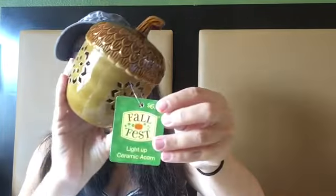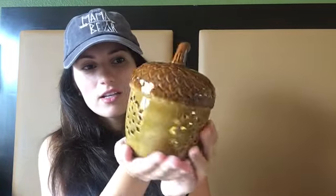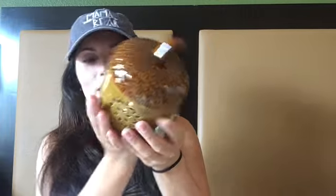Next is this really awesome acorn. So this was originally $6.99. It is a light up ceramic acorn, and let me show you guys. It does work. Hopefully you guys can see that. And it would be so beautiful at night. It would give it a really nice ambiance.